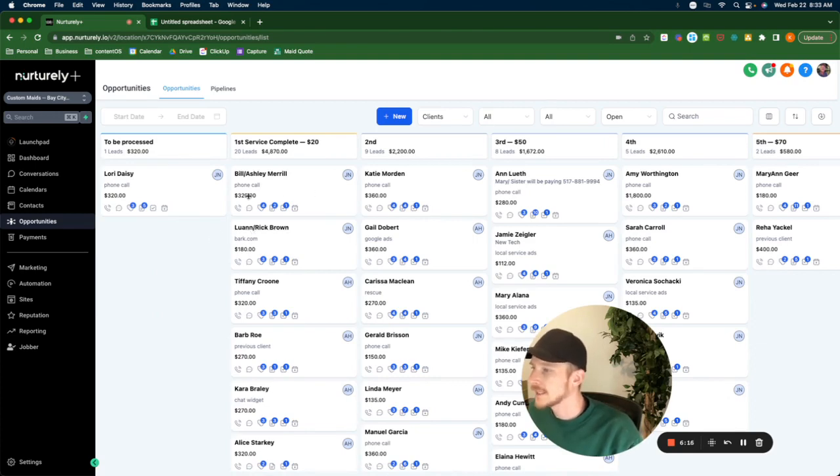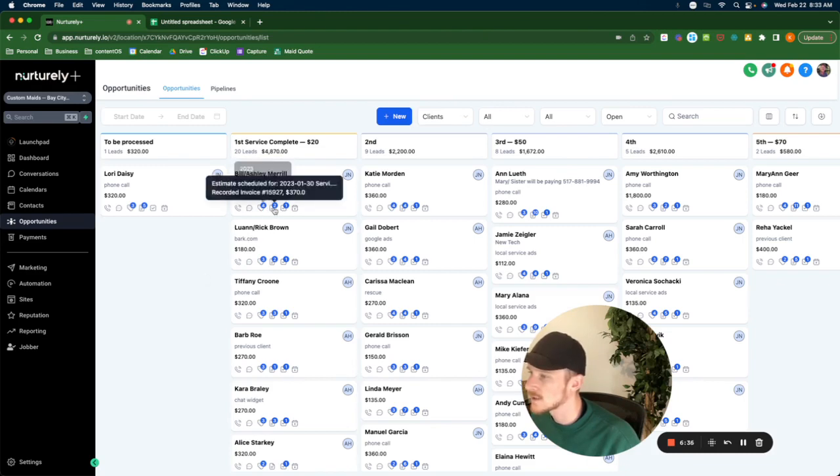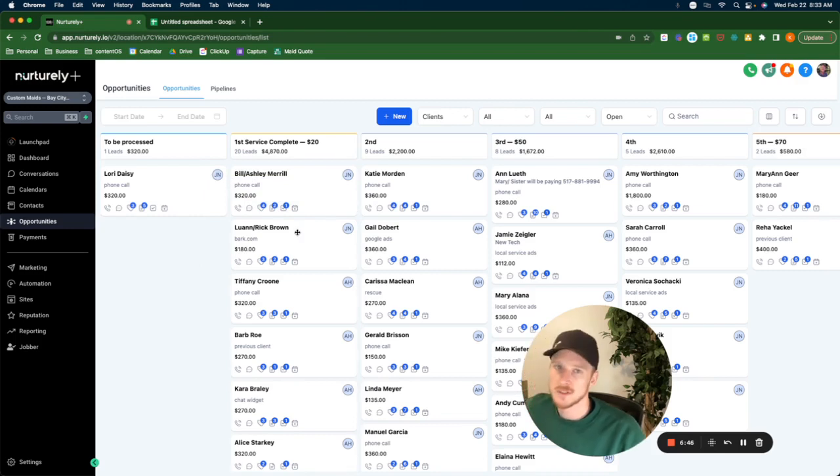So the lead value that I put in here represents the estimated monthly value. I go in there and manually enter this. I see that this one has a bi-weekly tag, and I go in there and see how much their invoice was. Right here, their invoice was 370, that was their initial clean. So figuring by this, if it's bi-weekly, they pay 160 every visit, so 320 a month.